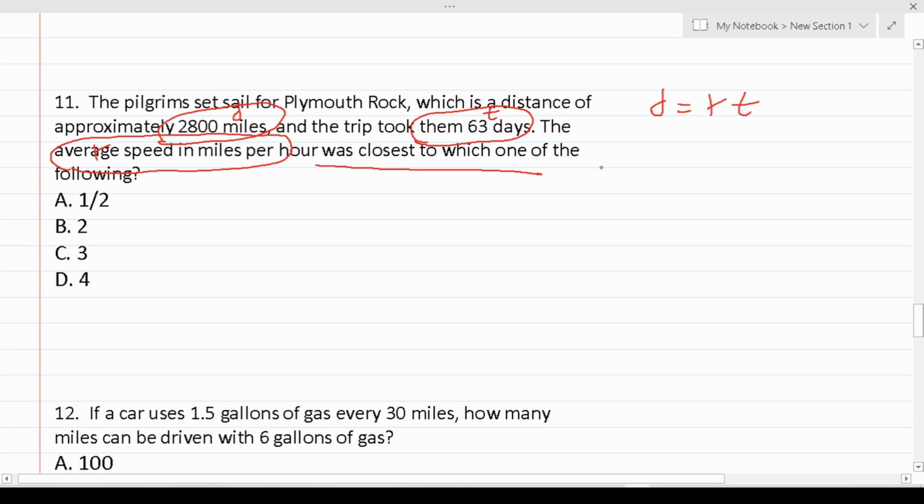So in order to convert 63 days into hours, we'll do 63 times 24. And by working this out, everything will be proportional, and we can plug it into the distance formula. So 3 times 4 is 12, carry your 1. 6 times 4 is 24, plus 1 is 25. Bring down a 0 before you start multiplication with this 2. 2 times 3 is 6. 6 times 2 is 12.